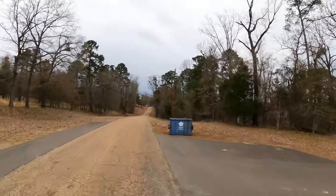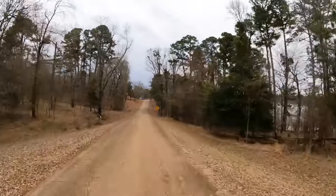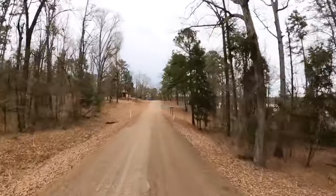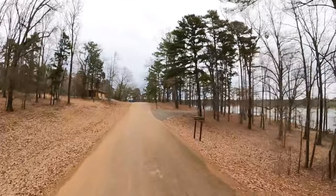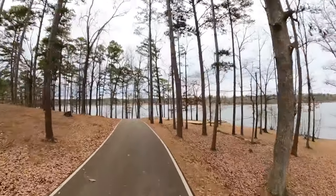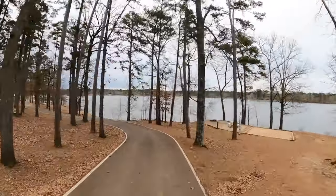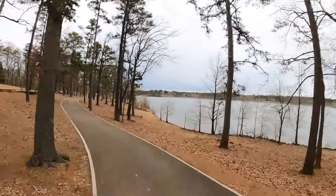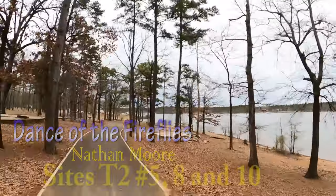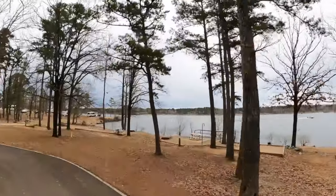All right, we're gonna visit the third and final tent camping loop. And if I was a tent camper, this is the one that I would want to camp on. Tent area number two. And I like tent area number two because it's not quite as steep. And the two sites over here on the right are just awesome. These right here. I think that's like 5 and 8.